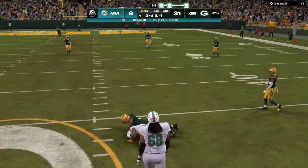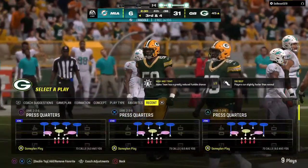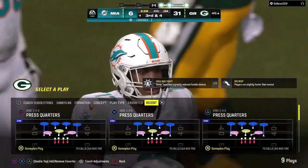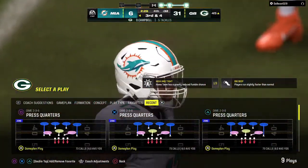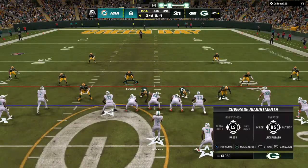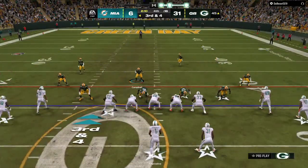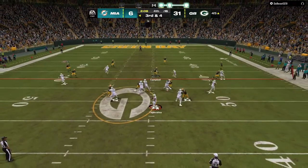That's going to be caught by Waddle. They get 6. That'll leave them with 3rd and 4. One thing I think that's safe to say defensively, the tackling's been really good. And because of that, it's been very, very hard for them to move the ball because you're not getting the benefits of run after catch. They're tackling them almost on the spot. That means you have to run extra plays, harder to move it.